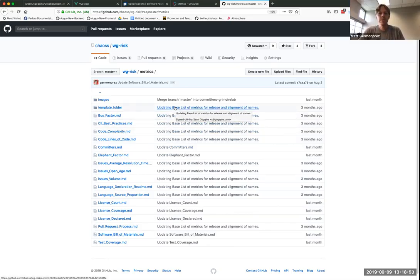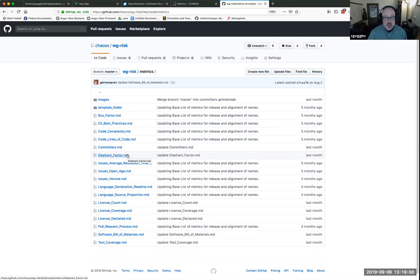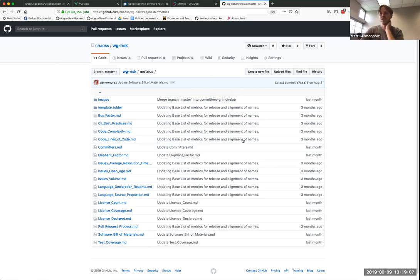So let me ask you, on the Augur roadmap, is elephant factor on there? I have to go back and look at that document. I'm just thinking, you would be the first working group that would have a one-to-one mapping, a straight correlation between what the working group puts forward as metrics and what the tooling can deploy. You know what I mean? Which would be pretty cool. And then you would add CII, which you already have deployed.